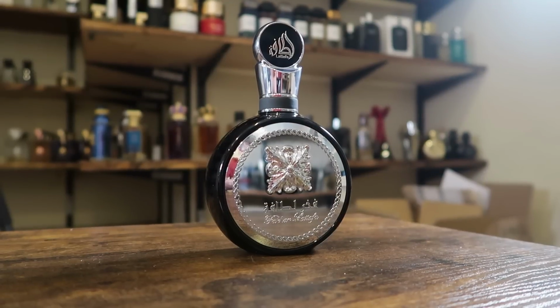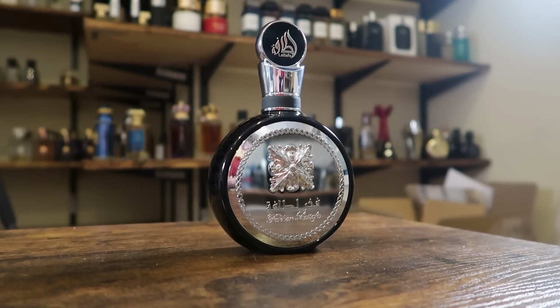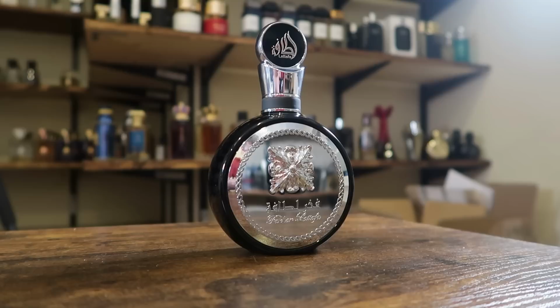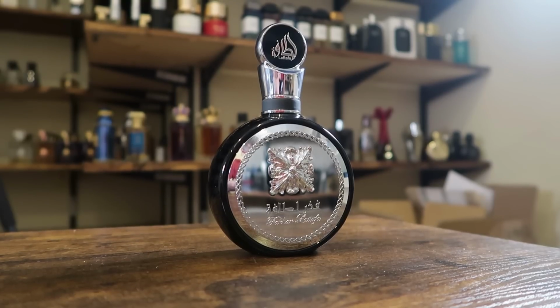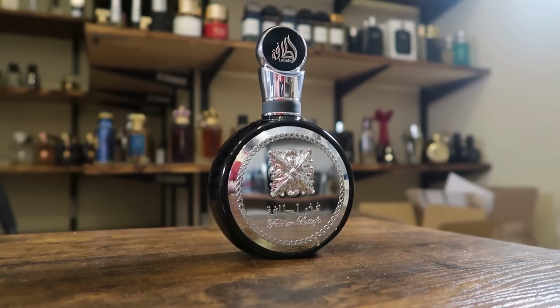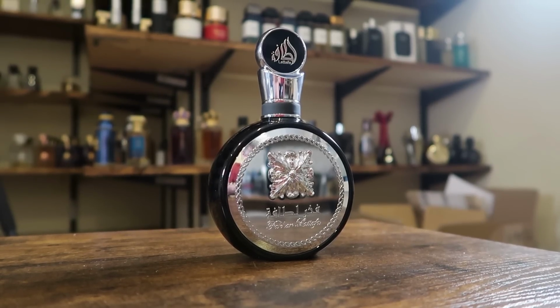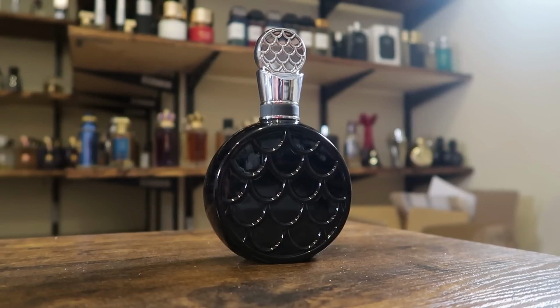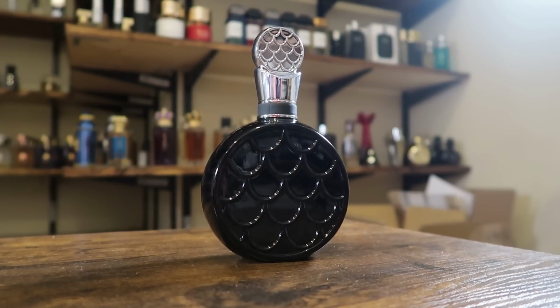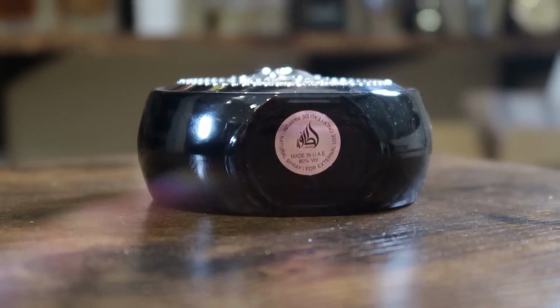And here we have the bottle for Fakhar Black from Lattafa. Like I've said a couple times, reminds me of a potion. In the grand scheme of Middle Eastern fragrance brands, specifically clone brands, this bottle's not that bad. I've seen a lot worse. On the cap, you have the name of the house, Lattafa. On the back, it has this almost fish scale kind of design, and it's both on the cap and the bottle. And then on the bottom, you just have a little sticker that says made in UAE, eau de parfum. And the cap does click into place.